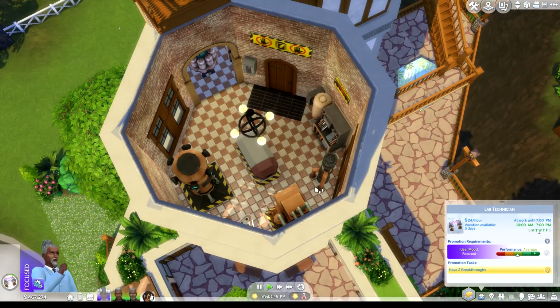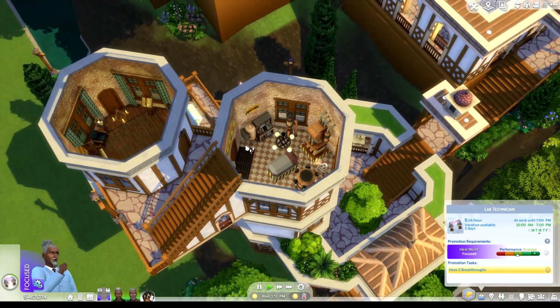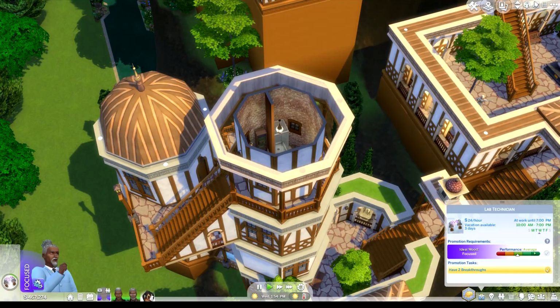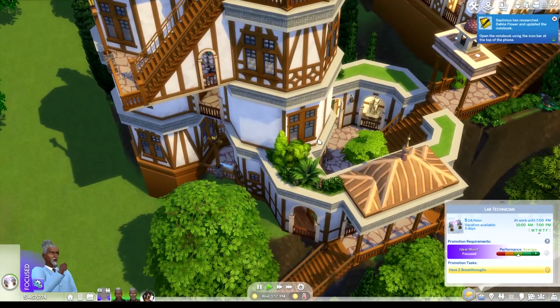So I just dumped all the generators and all the fancy looking things that came with Get to Work in the room. They have a generator room, whatever. And then there's a little bathroom up here as well. So that's actually just this little bit of the building. So it's a lot of relaxation and whatnot.